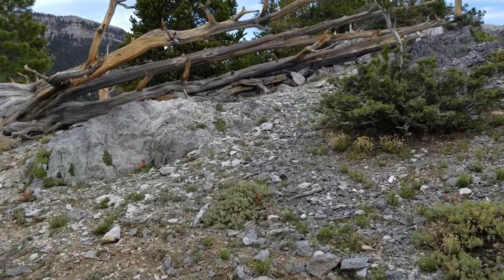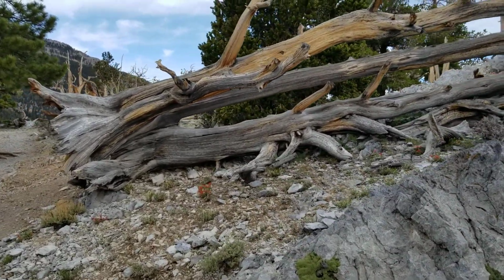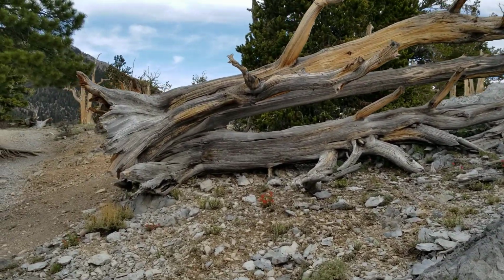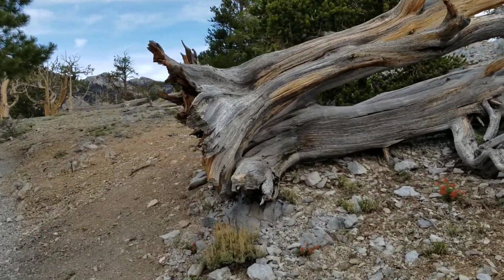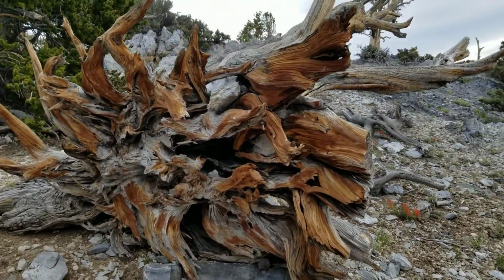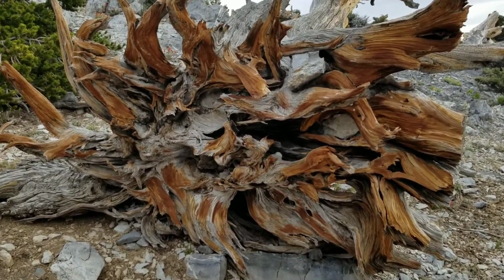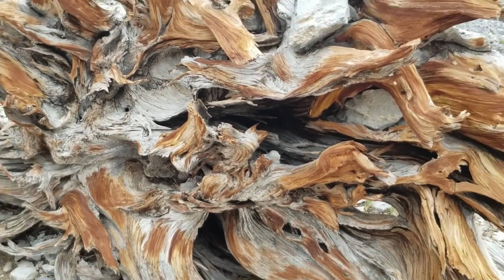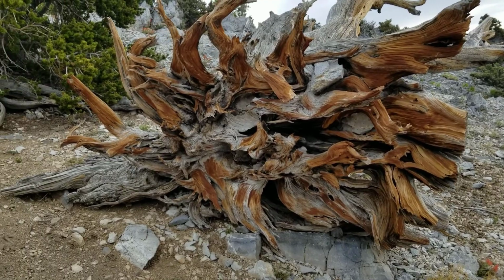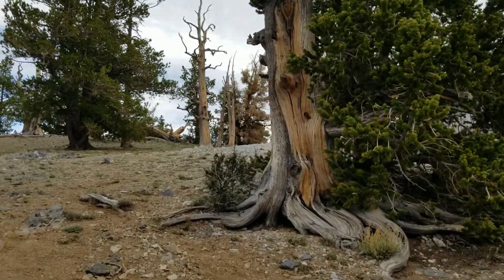And like I said, it doesn't quit. Here's some more. Even in death, these giants are truly amazing. Look at this. Look at those designs. Can you imagine ever trying to design something like this? It's just totally incredible. Had to stop the video and take a picture of that last one.